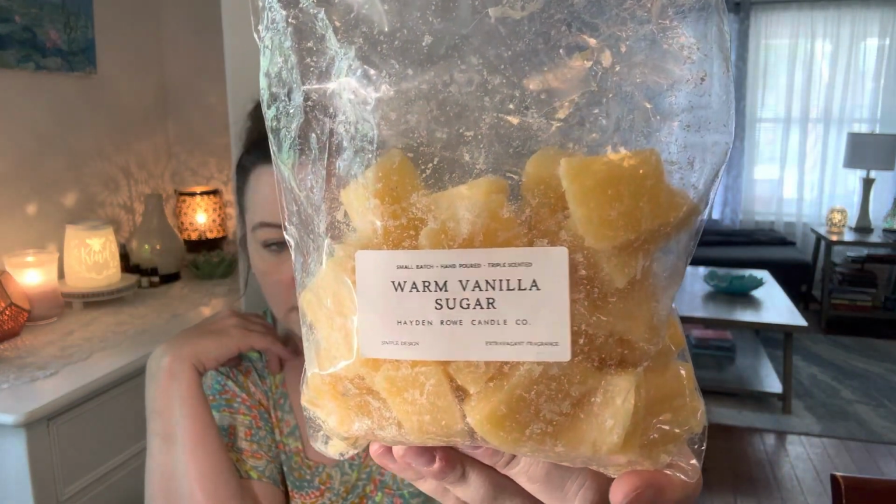And for the 20th, it says melt a vanilla scent. So I'm gonna do one of my all-time favorites, and it's an exact dupe. This is Hayden Row Warm Vanilla Sugar. If you love the Bath & Body Works Warm Vanilla Sugar, this smells just like it, and it's an amazing performer. Oh my gosh, I need more. When I get through this, I have to get more. It's identical. It's magical. I think that might be my favorite vanilla. I don't know, because I really love vanilla oud, but there's something magical about that. So that was vanilla.